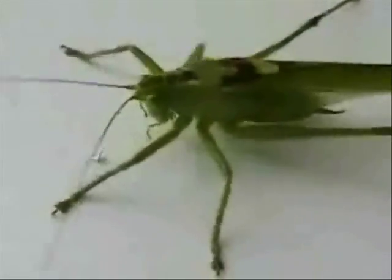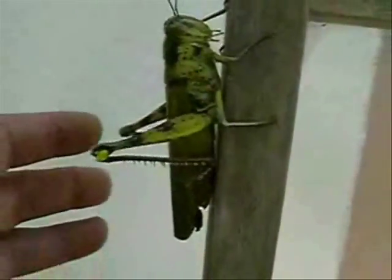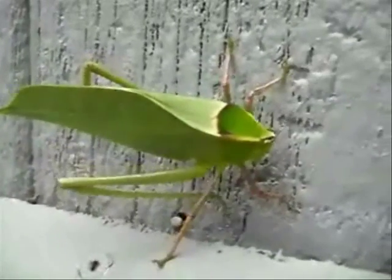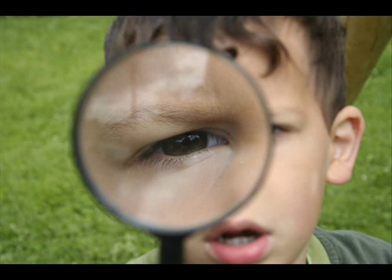Here's a locust. Here's a grasshopper. A katydid. Well, almost 4 legs. A cricket. Beetle. Okay, enough insects. I know, sorry. But I had to show you so you could check it out yourself.